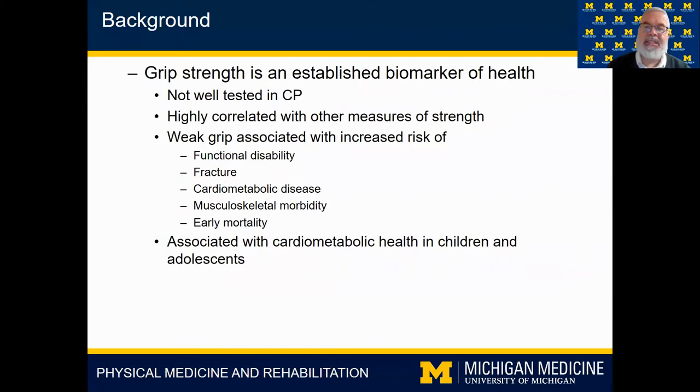Grip strength is an established biomarker of health. It's not well tested in cerebral palsy. It's highly correlated with other measures of strength. A weak grip is associated with an increased risk of functional disability, fracture, cardiometabolic disease, musculoskeletal morbidity, and early mortality in studies of other populations. Weak grip is also associated with cardiometabolic health in children and adolescents.